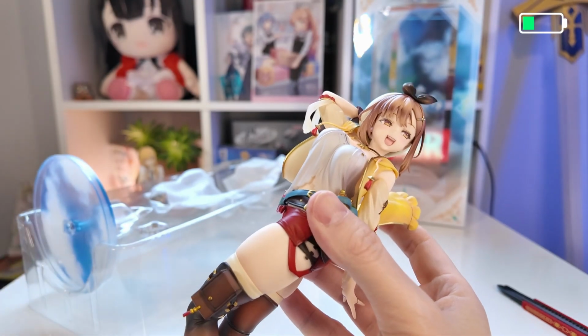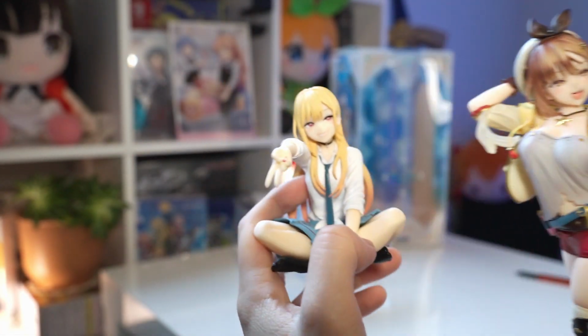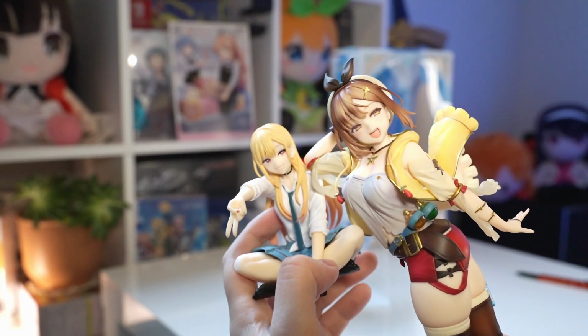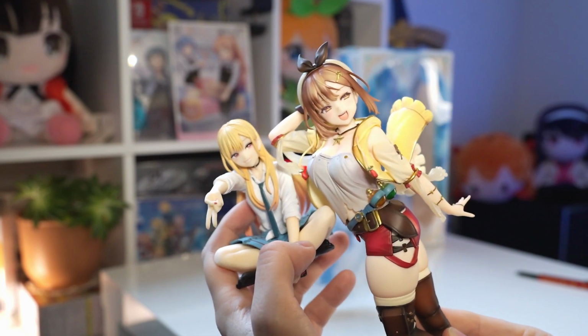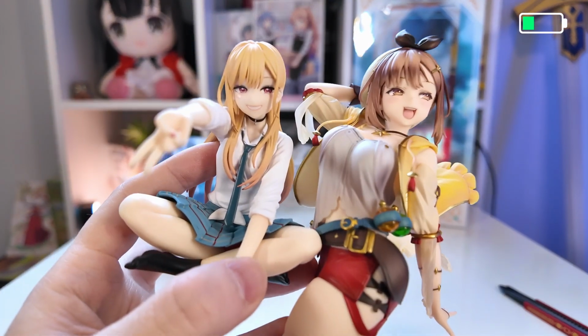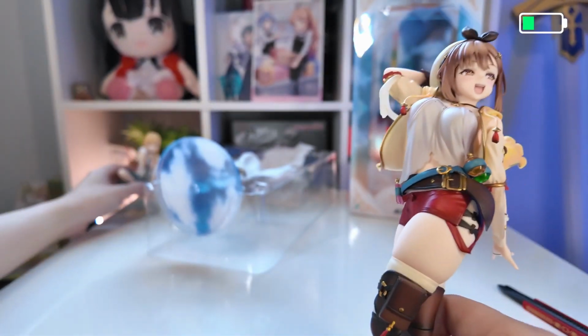It reminds me of Marlene Kitagawa actually. I happen to have the Marlene noodle stopper, so you can see, right? It's almost like they are twins. Goes really nice together actually, the noodle stopper and Ryza. So very nice, very nice.